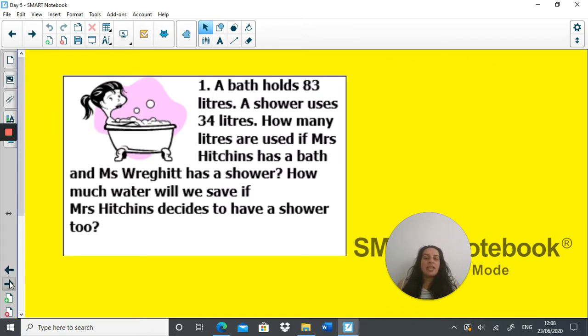So your first question is, a bath holds 83 litres, a shower uses 34 litres. How many litres are used if Mrs Hitchins has a bath and Mr Rioch has a shower? How much water will we save if Mr Hitchins decides to have a shower too? So there's lots of little questions in there and lots of information you need to remember.